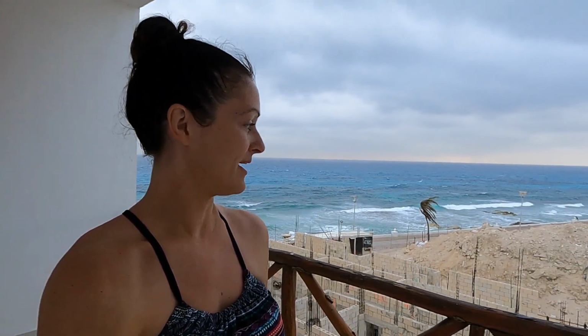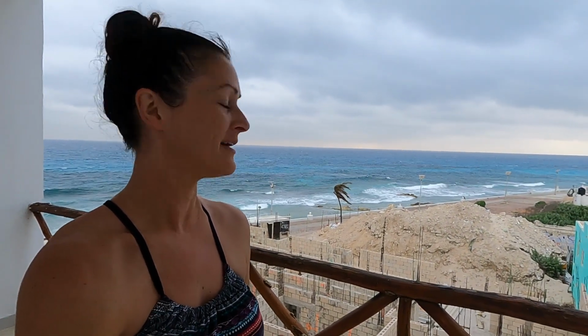So as you can see, we're located right on the strip where you can walk out front down there. I don't know what it would be called, Malecon. Beautiful waves, beautiful ocean.